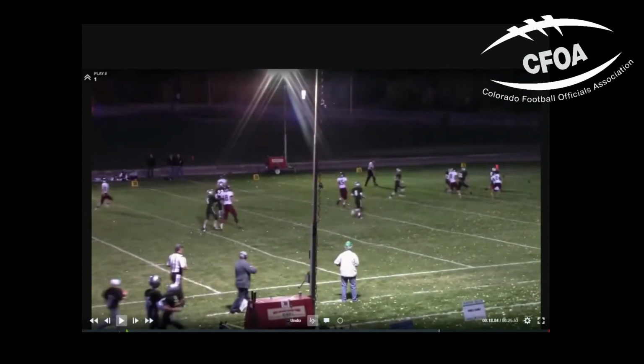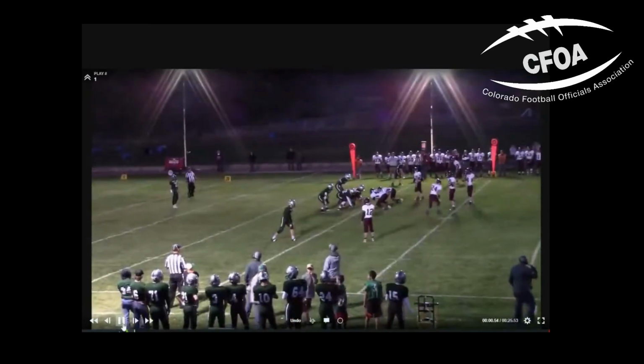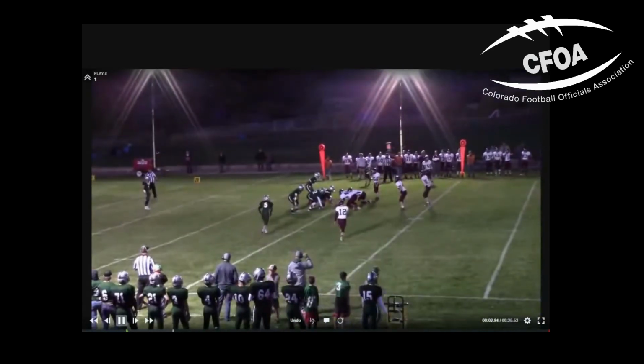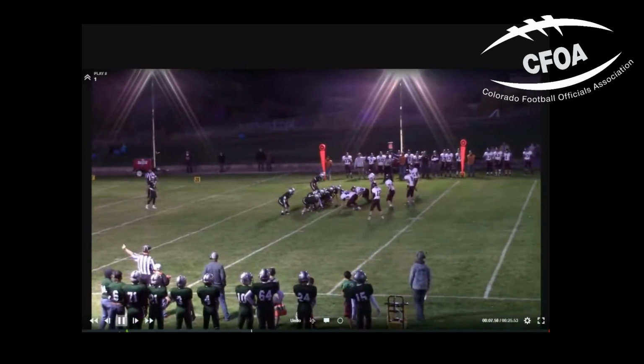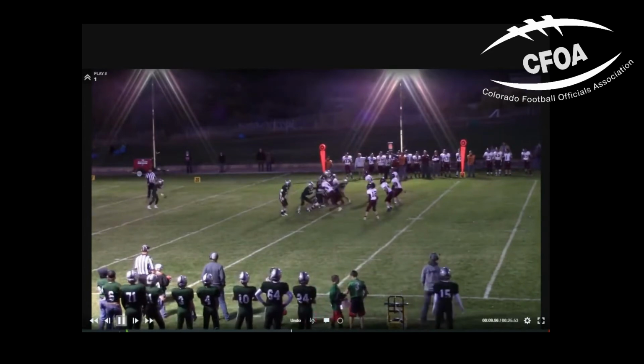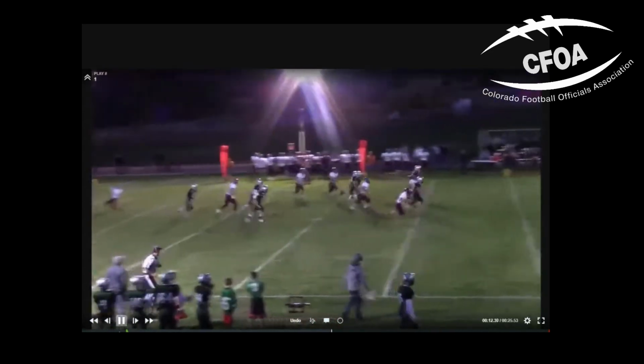I would see that our player was racing back because he recognized that K is in a kick formation, and he's like, oh my gosh, okay, we're going to have a kick here. I need to get back. 24 there, he's going back. We need to be getting back. And it is 8-man.